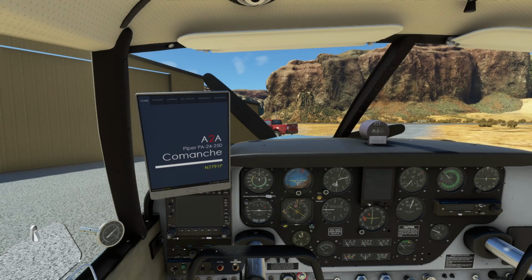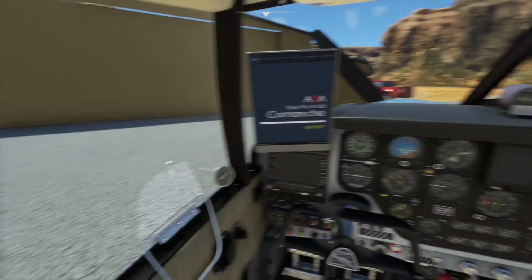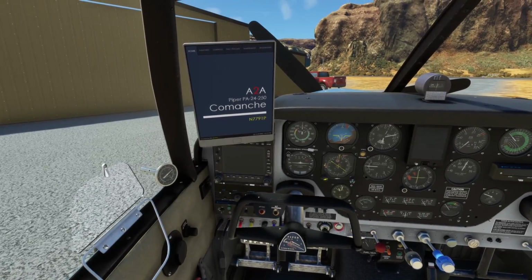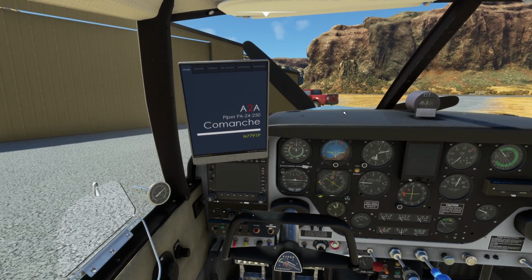Okay, so here we are inside of our Comanche. It is 7791P. That's the one I like to fly because I really like the blue color on the outside of it. If you want to know more about what we're doing in this flight, go ahead to the description below. Look at the timestamps. It'll take you to anywhere you want to go in the video.